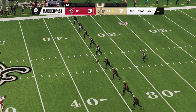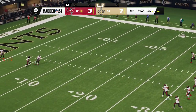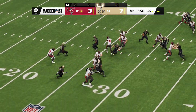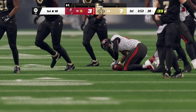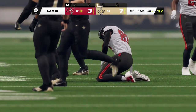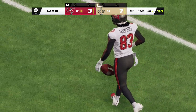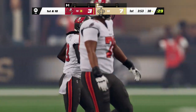The ball upright on the tee, and the Saints kick team booms it away. This taken in at the goal line. Tampa Bay, they're getting ready to set up shop here for their second drive. And last time able to get 3. It's not what they wanted. They wanted 6, but they got at least something. They mustered something out of the drive.